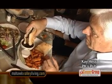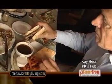PK's is Peter K. and Sons. Well, this is probably one of the oldest restaurants in Herkimer. Still operational as a restaurant and a bar, and it's probably been about 100 years old.